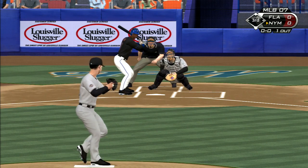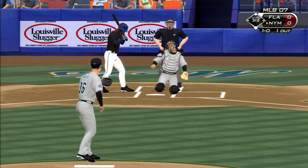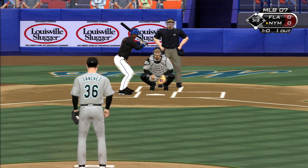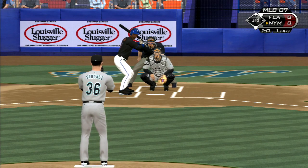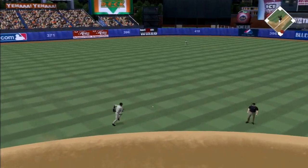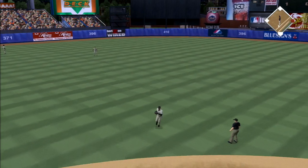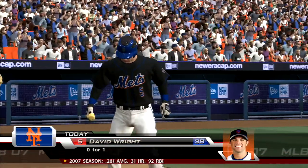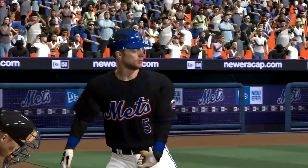Now here's the first pitch. And this is taken outside for ball 1. They may go right back out there with that heater. Now a ball lined towards center field. In there, a base hit. Runner on first with one out now.